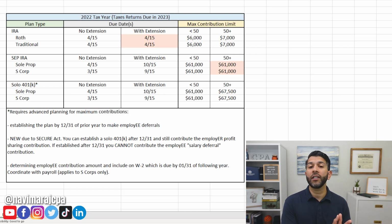Roth is after-tax dollars, no tax break right now. Traditional is pre-tax dollars, so you get a tax break right now. And if you're age 50 plus, then you can defer an additional $6,500, bringing it to $67,500. Now, that's the employee contribution.